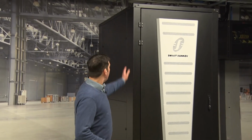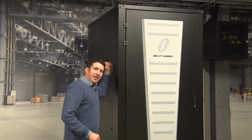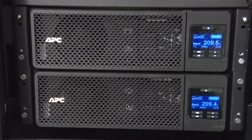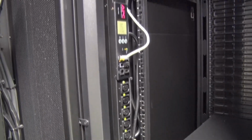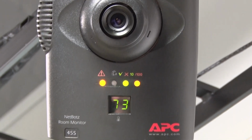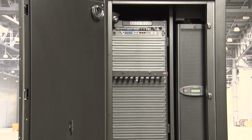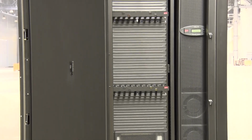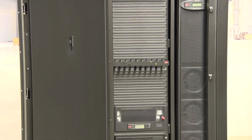SmartBunker FX is a micro data center infrastructure solution designed in a secure, thermally insulated, and rugged enclosure, which includes a UPS system, power distribution, active cooling, environmental monitoring, security, and a remote management software package. All in, it's a plug-and-play solution for easy and secure deployment of your IT equipment.